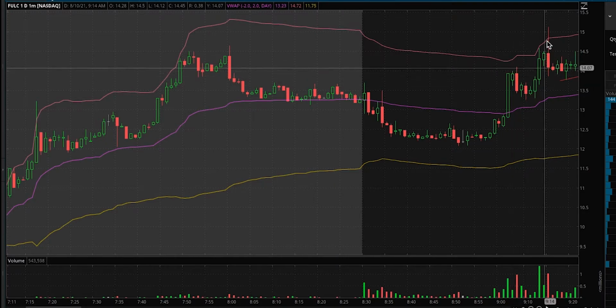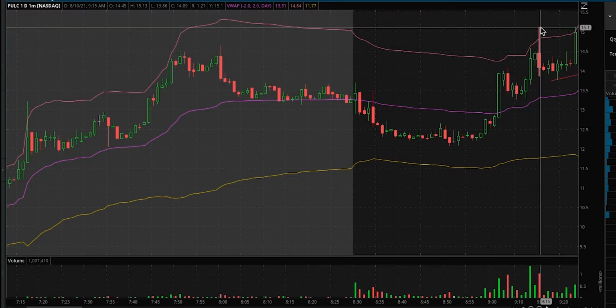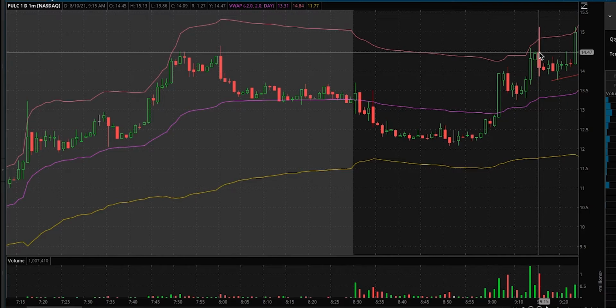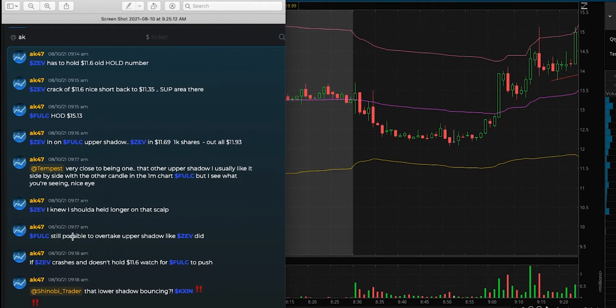Remember when I got in at 9:14, 9:15? Look at this, just like we saw ZEV do, right? Remember, about the same size upper shadow too, about 60 cents. We're almost right on the dot. And so that's where I was, boom, in and out of ZEV right here in those candles. But then I see this holding, and that's where I start saying, hey, boom, still possible right here at 17 after. In this candle alone, I'm saying, hey, still possible to overtake upper shadow like we did with ZEV. And if ZEV crashes, FULC will push. I promise you that, right?